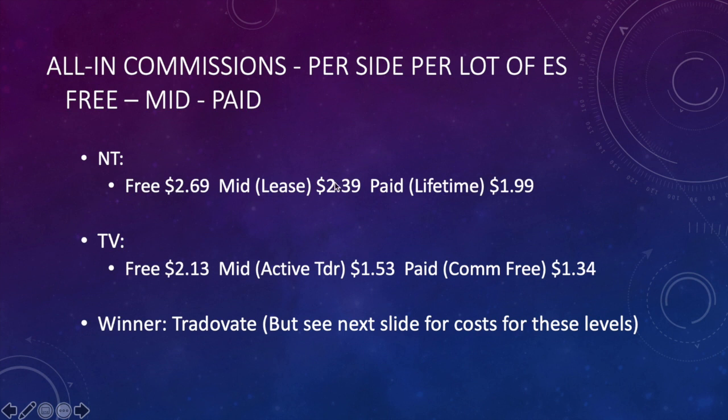The mid-tier, you pay a little bit less, $239. Lifetime, $199. Tradovate commissions are cheaper. The free account they offer is $213. Their mid-tier is $153, and their paid version is $134. So pretty big difference here in the pricing on commissions. So the winner here is obviously Tradovate. Commissions are just far less.